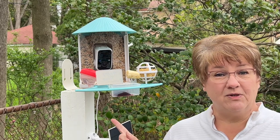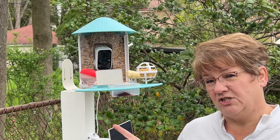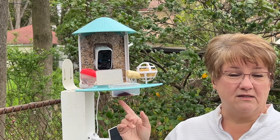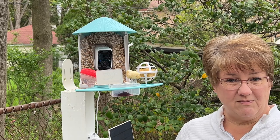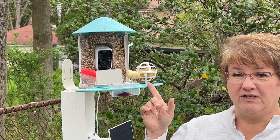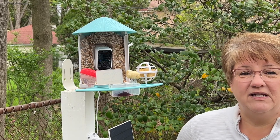And as far as the hummingbirds go, I know that they've been spotted in North Carolina. I think they've been in Virginia already. So maybe in the next couple of days, they'll be making their way up here into Baltimore. We only get one kind of hummingbird, the ruby-throated hummingbird. And I'm hopeful that I'll be able to draw the hummingbird into this feeder. Wouldn't that be awesome?